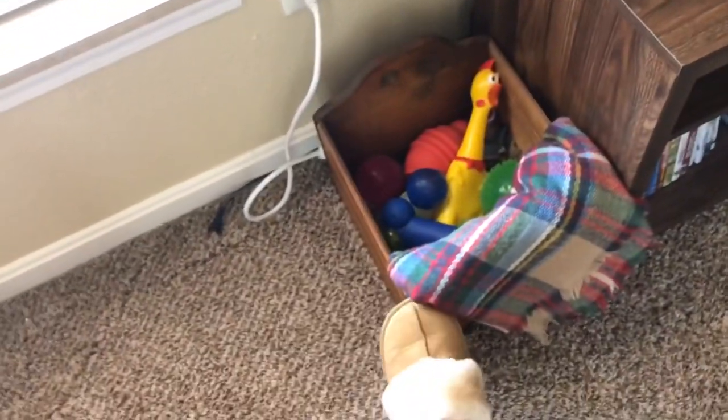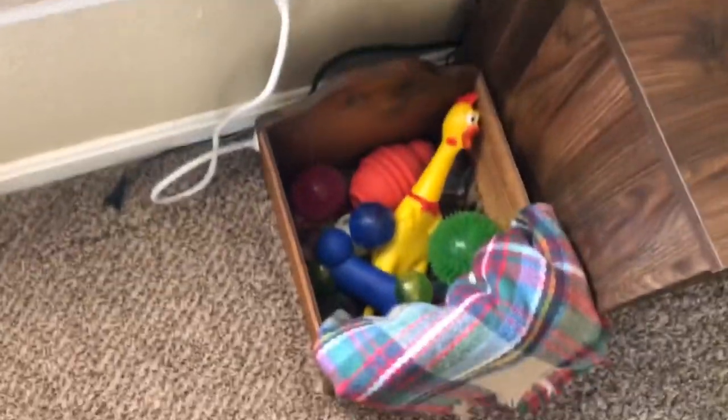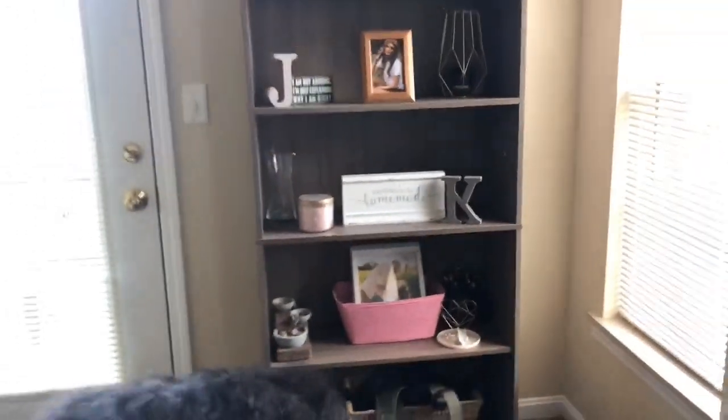So, and then this is a little wooden crate that I got from Jordan's grandma. I just put a little throw blanket in it and put all Lincoln's toys in it, so I made it into a little toy box for Lincoln. And then this is my bookcase.